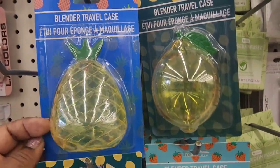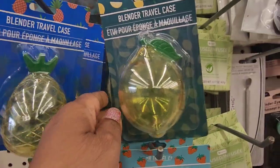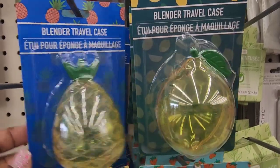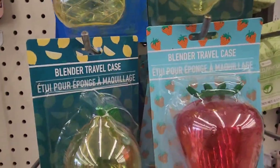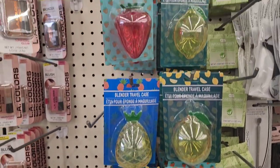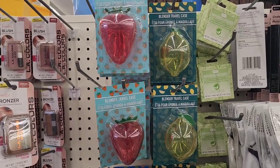So here they have the blender travel case. They got it in the pineapple. They also got it in the lemon as well. And they also got it in the strawberry. So these are what they have here in the beauty aisle.